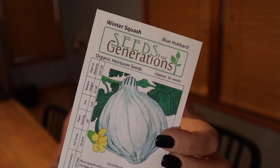Another winter squash I got is a Blue Hubbard squash. The Blue Hubbard squash says it has a hard skin, making it perfect for storage, generally between 12 and 40 pounds. They get huge and produce a yellow-orange flesh, great for baking. These are fantastic. I grew this my first year gardening. I didn't grow this last year, but I'm excited to have these.